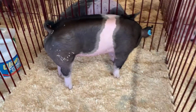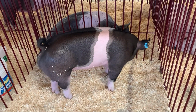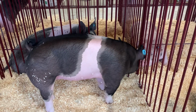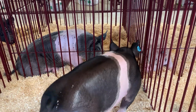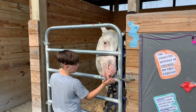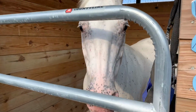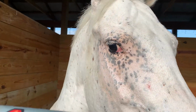Porky. He's home at the fair. Right? Very good, Porky. He's making friends with that other pig, huh? We shaved ours. But you got some yellow teeth, dude. What are you trying to get from me? Hey, Petey. Got your fan going. Good shape. Come here, big boy.